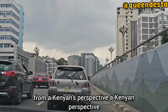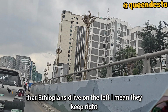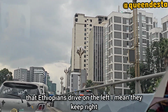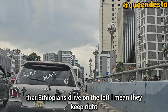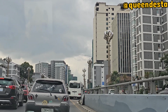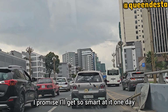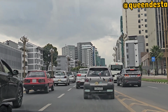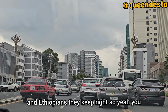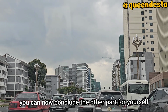From a Kenyan perspective, you will definitely notice that Ethiopians drive on the left. They keep right, which is opposite to my country where we drive on the... Wait, what am I even saying? Sometimes this left and right thing confuses me. Let me tell you, I promise I'll get so smart at it one day. So Kenyans keep left and Ethiopians keep right. So yeah, you can now conclude the other part for yourself.